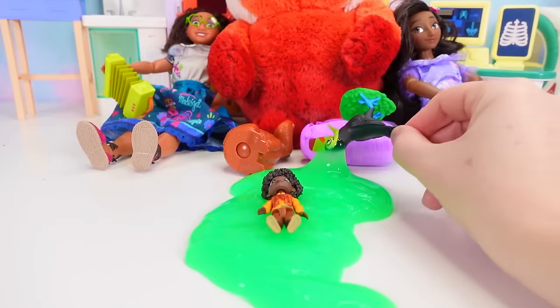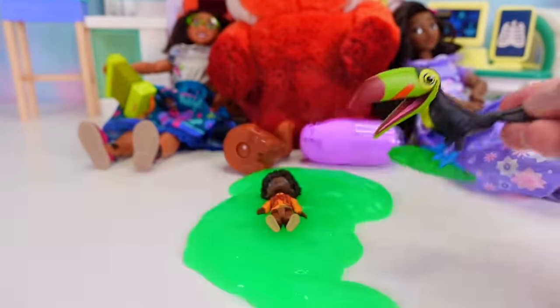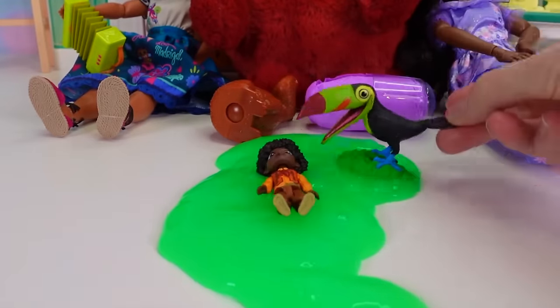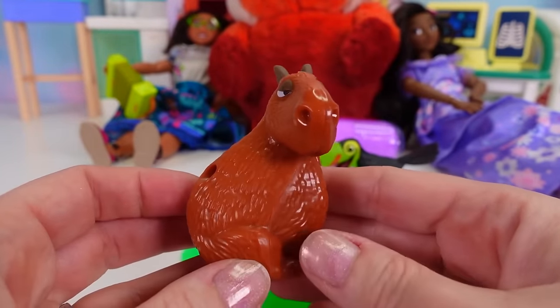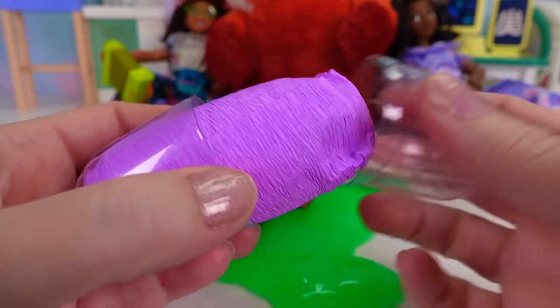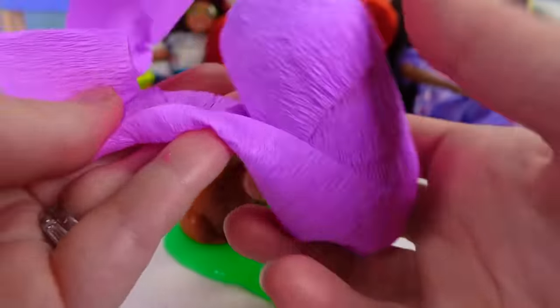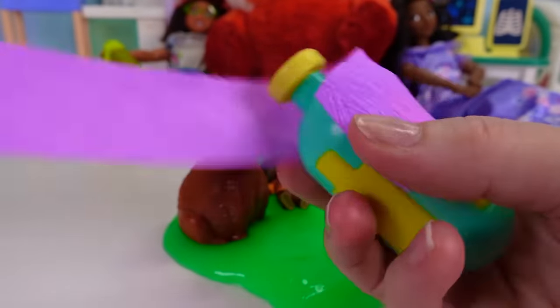Woo! Antonio, it does look like you had lots of friends. You have your toucan friend, and it's jumping in the slime. And your capybara, who just zoomed into the slime. Wow! And we have another magic capsule. We need to unwrap it and see what we find inside.